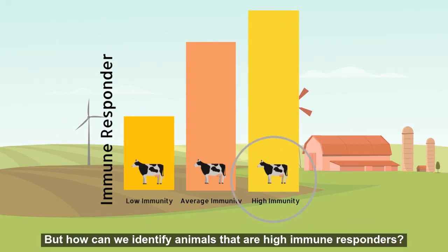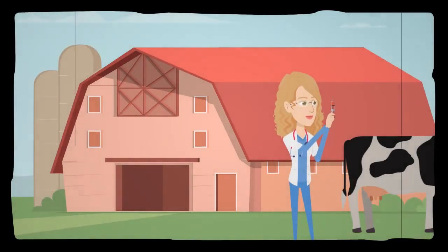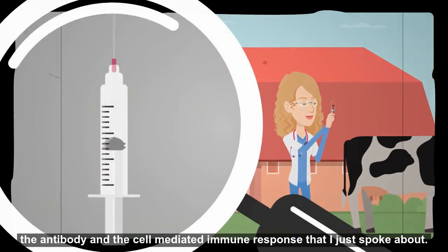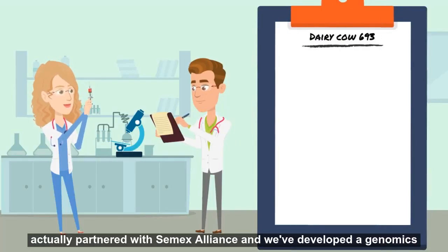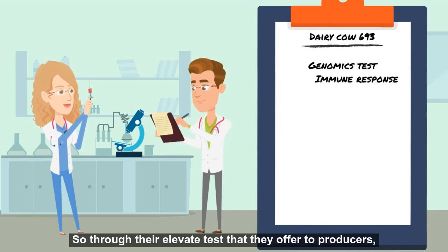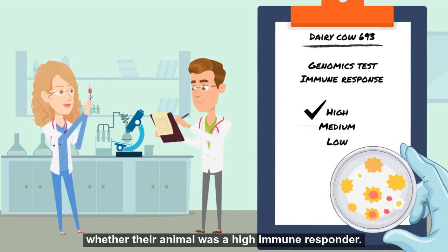But how can we identify animals that are high immune responders? Previously, what we've done is we would actually come out to farms and physically perform a test on the animal, and this test would evaluate both the antibody and cell-mediated immune response that I just spoke about. But that's a pretty labor-intensive test. So more recently, we've partnered with CMEX Alliance, and we've developed a genomics test with them to test for immune response. So through their Elevate test that they offer to producers, a farmer could use that test and then figure out whether their animal was a high immune responder.